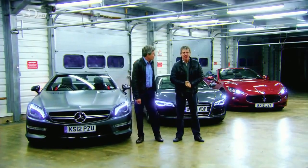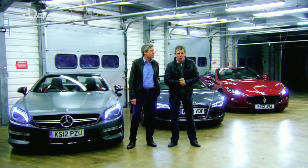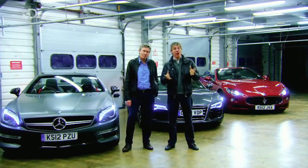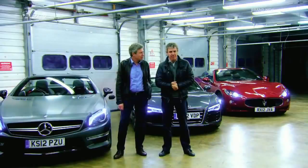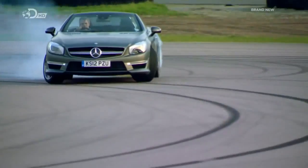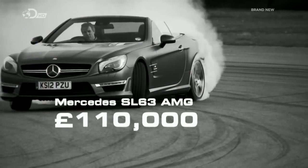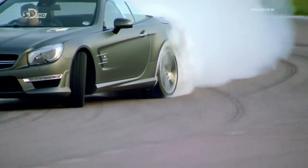But first, here's the situation. You've got just over 100 grand in a naughty offshore account, but you want to go very fast and look incredibly glamorous. What do you buy? The obvious choice is the all-new Mercedes SL63 AMG. It's a motoring icon, but it's got some stiff competition.